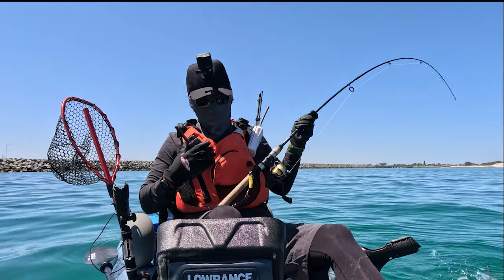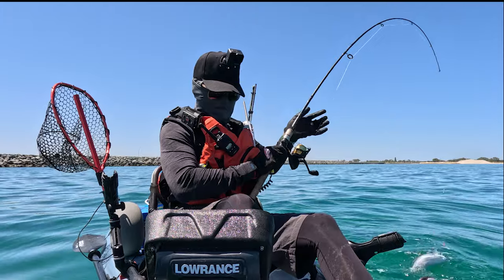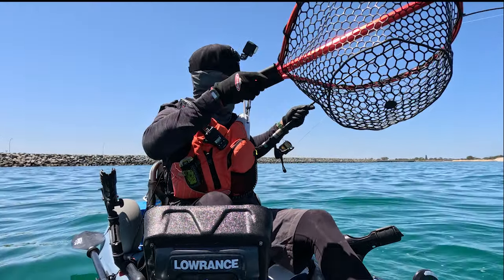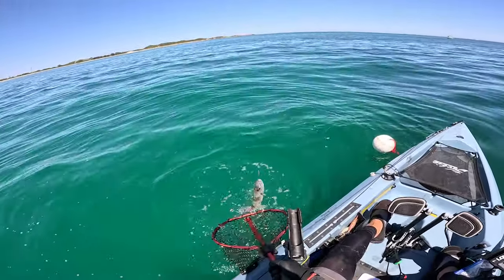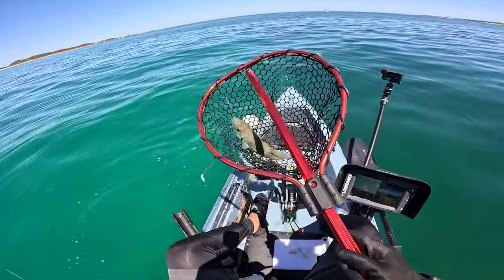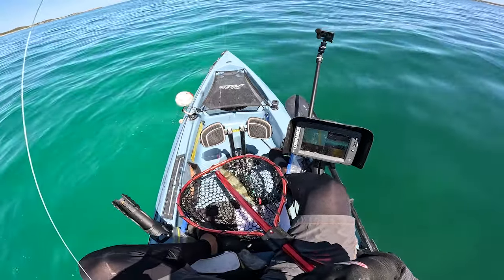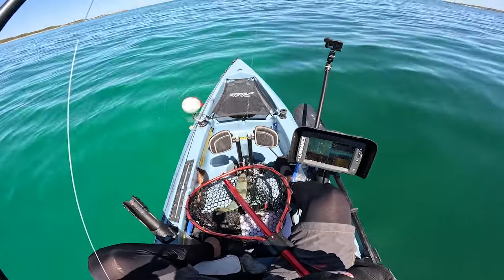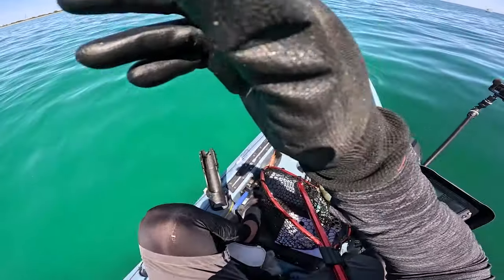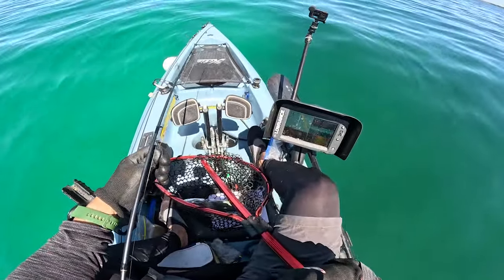I got the biggest blowfish. They always swallow the bait right down their throat, which is super annoying. Yeah, that's right. This is the biggest blowfish that I ever caught. Did you get a photo? I think. Not yet.